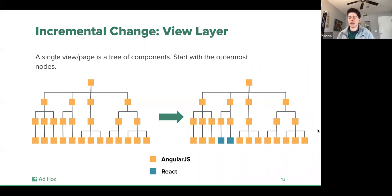And so for us, it didn't make sense to deal with the problem of rendering Angular inside of React. We wanted to convert something to React and then not worry about working with any Angular inside of it. So we did the opposite, and we opted to render React inside of Angular, starting with the outermost leaves of our component tree and then slowly working our way up, which you can see somewhat represented on this slide.